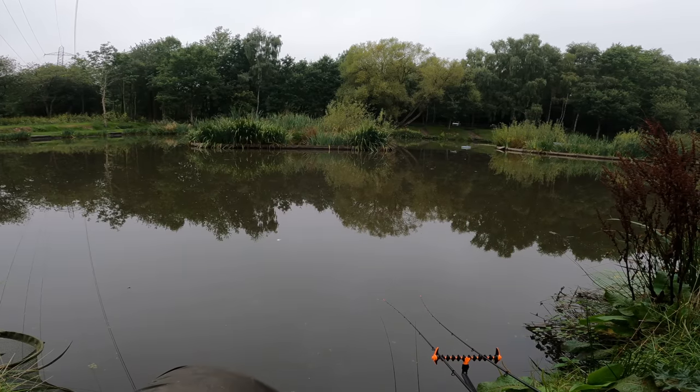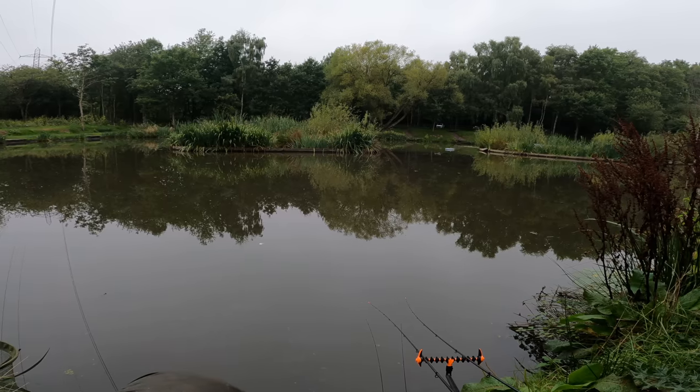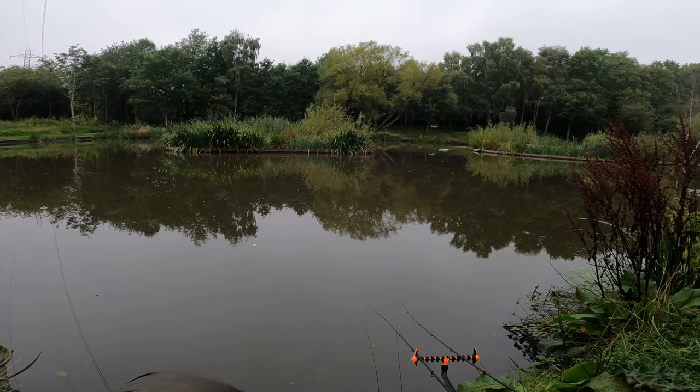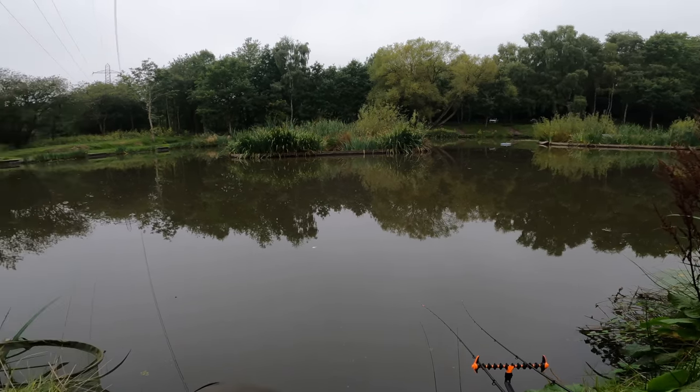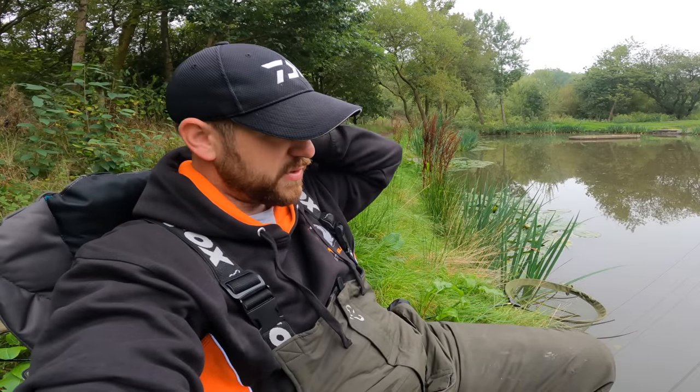If you're local to Manchester or you live in Manchester city centre, what an ideal place to come. It'll probably only take you 15 minutes from Manchester city centre to get here. So it really is ideal. Like I say, it's only 4 miles from my house.